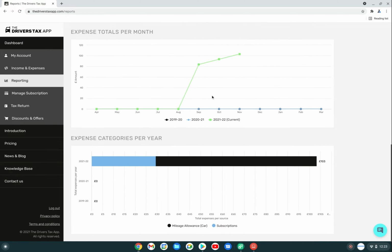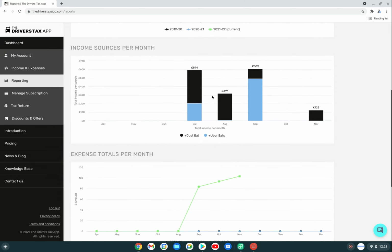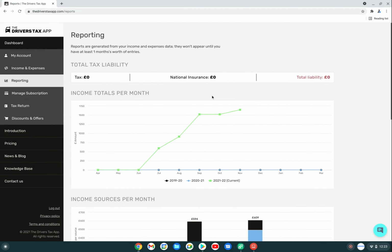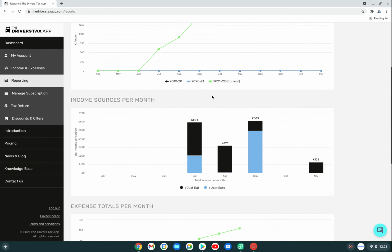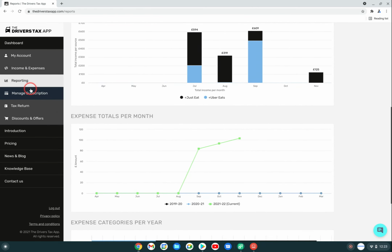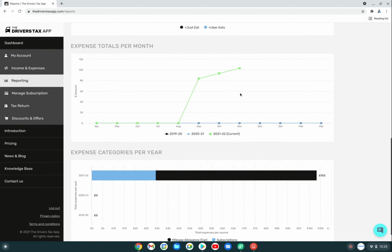The other thing to mention here as well, which you normally do get on other software, is being able to export the data. I can't see anywhere to export it. All this is like a screenshot, like a screen display of your reports, and this is the reporting section. It's quite primitive in that respect.